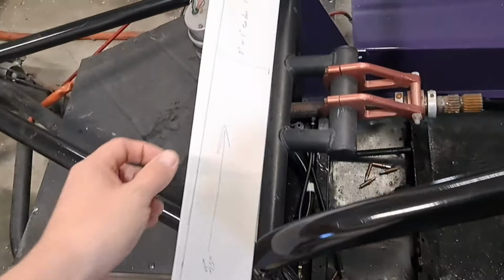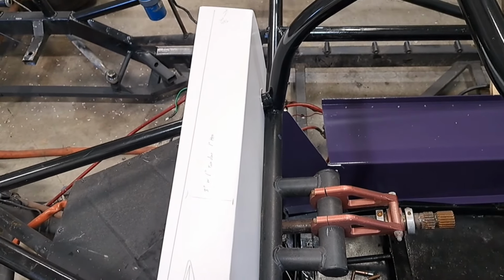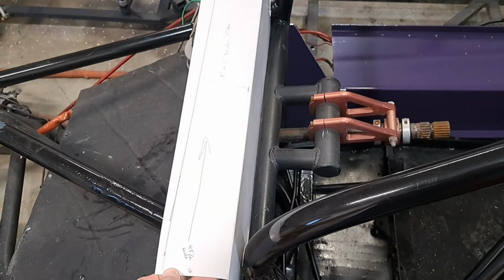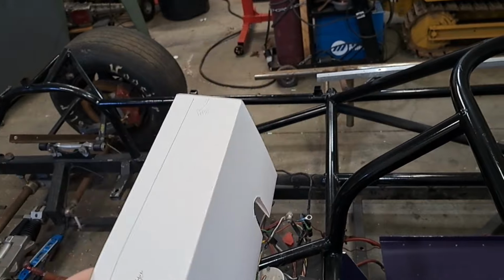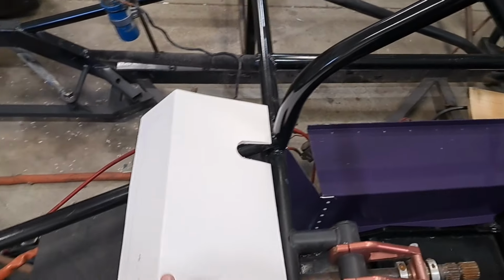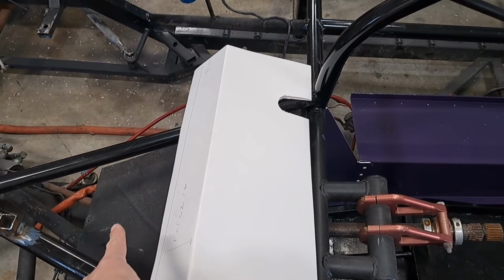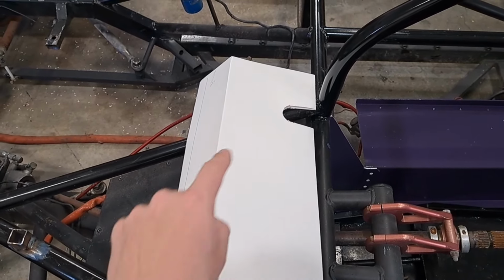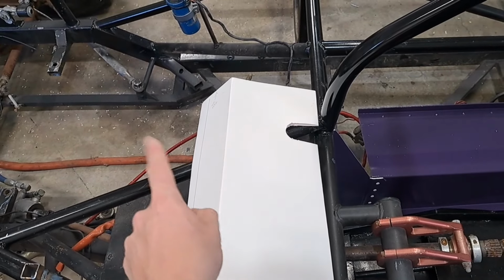So while we are working on the interior of the car, I went and I bought about $15 in dollar store construction paper, and I'm making these little templates and cutting them out so they fit around the bars and everything. And then I can take this, transfer this over to sheet metal, which is quite a bit more expensive, so I can make all my mistakes on this before I start cutting up any metal.